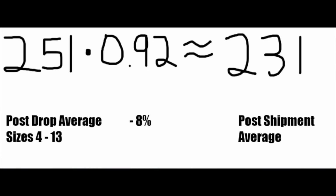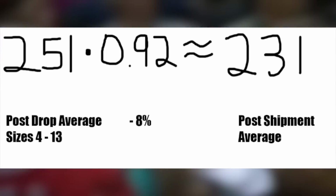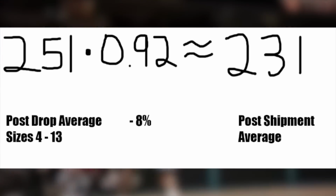Keep this number in mind because we will be revisiting this number when discussing the most optimal times to sell at. Remember, these will just be the post-drop prices for a finite period of time.